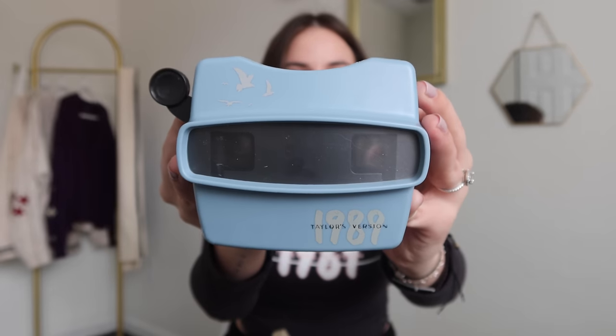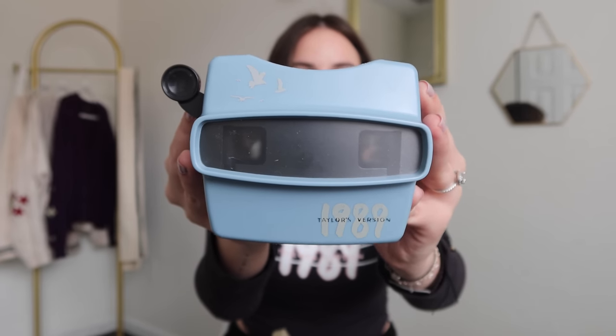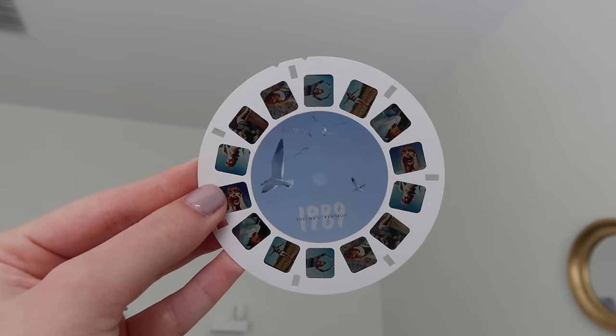And a little closer look at the viewfinder, it has seagulls at the top and the 99 logo at the bottom, and the discs are so cute. The photos that they included are so dang adorable. One disc has the original 99 album photos, and then the other disc has all of the Taylor's version 99 album photos, and it's just so adorable. One of my favorite merch pieces by far.